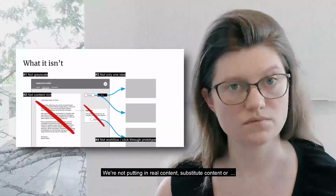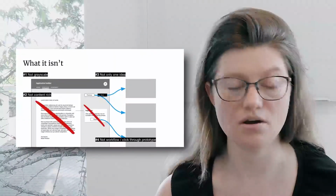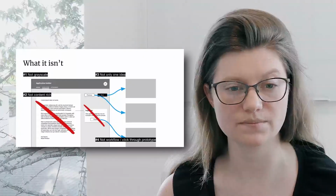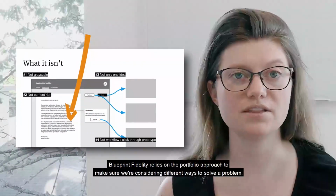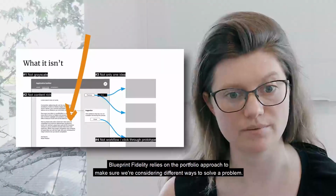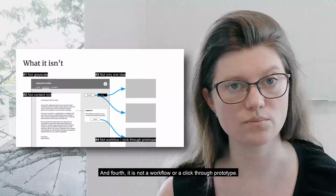We're not putting in real content, substitute content, or lorem ipsum in the design, all of which can be distracting when we conduct research with participants. Third, it's not only one idea. Blueprint Fidelity relies on the portfolio approach to make sure we're considering different ways to solve a problem. And fourth, it is not a workflow or a click-through prototype.